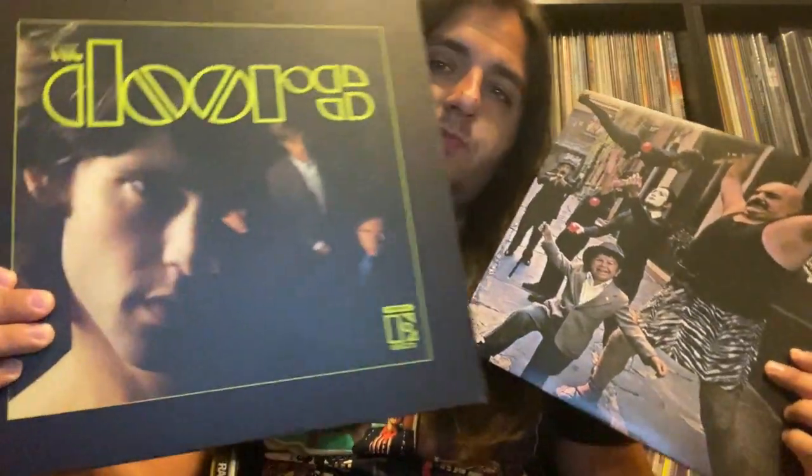Last but not least, we are going to be touching on some Doors stuff. We're going to be focusing on the first 2 Doors albums, their self-titled debut, and Strange Days, and their respective mono mixes.